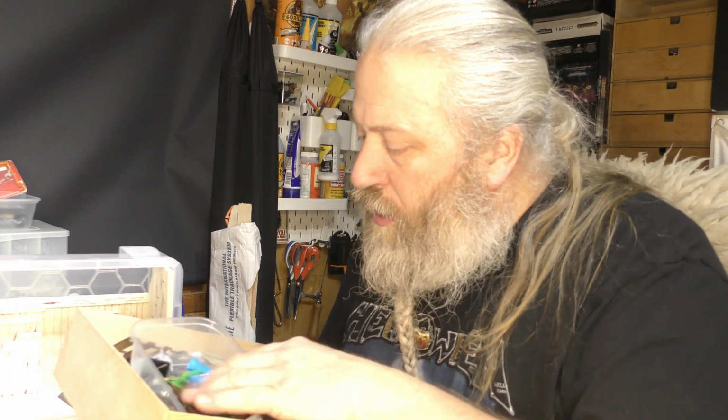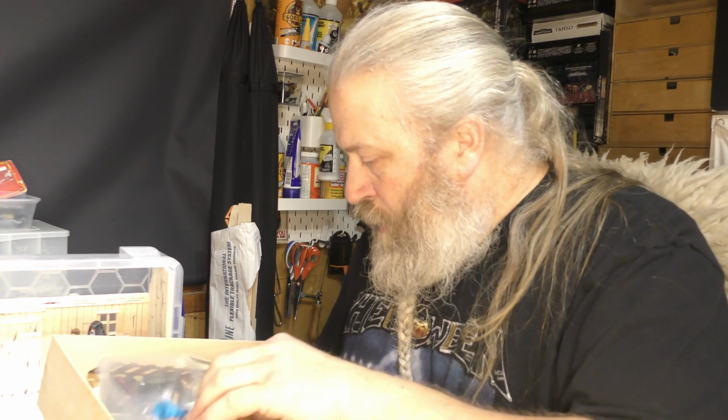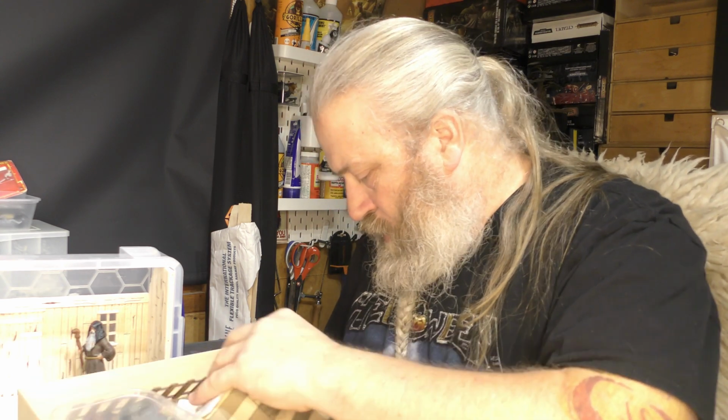More weapons needed. There's a big hammer, warhammery kind of thing. Kind of doing all right.